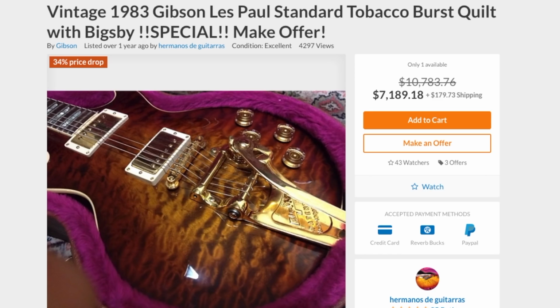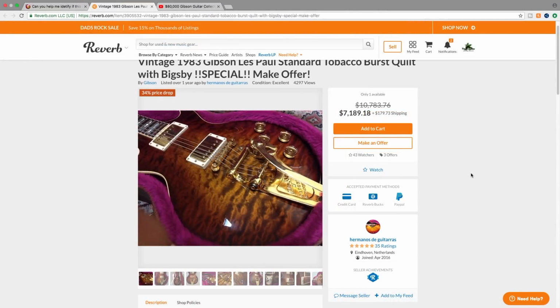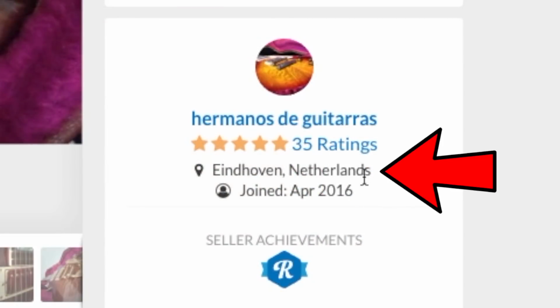Alright, so this guitar is claiming to be a 1983 Les Paul Standard in a tobacco burst quilt top with a Bigsby. Now there's a few things to go over on this guitar. First, it's for sale in the Netherlands.